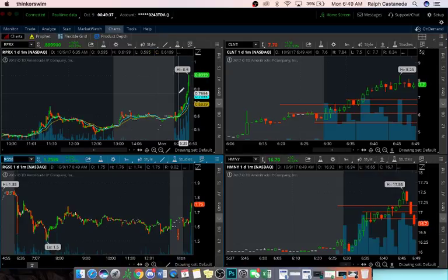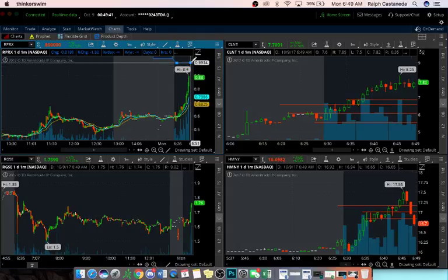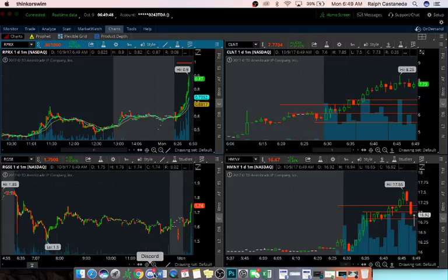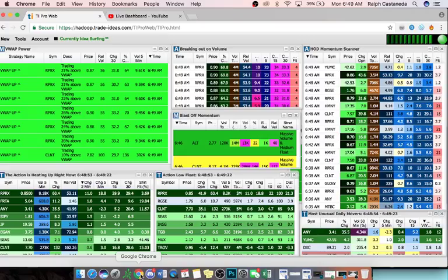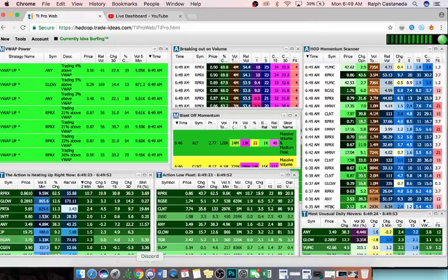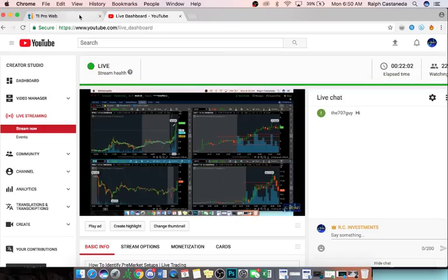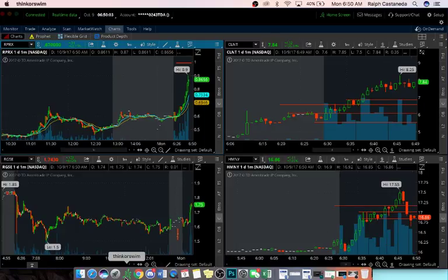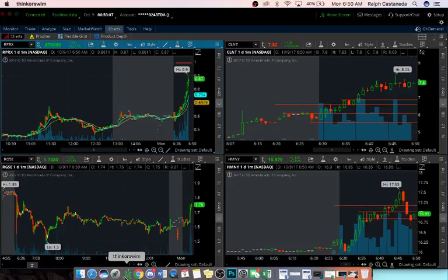90 cents on RPRX, it's gonna go for $1. We have to see, because the market's about to slow down a lot right now. Let's see. CLNT still there around its high of day.